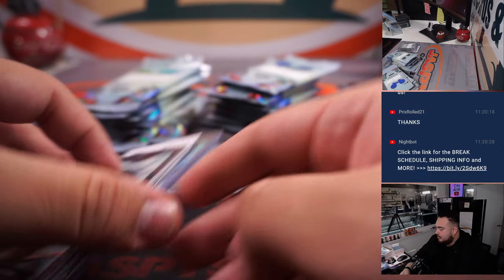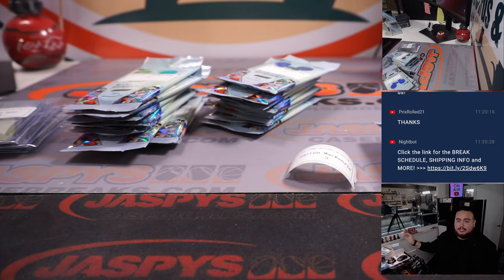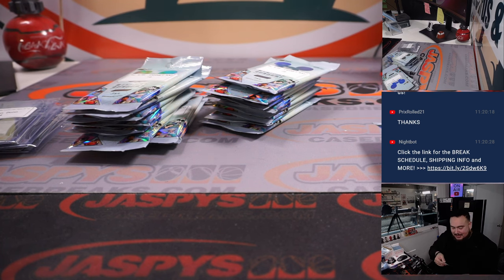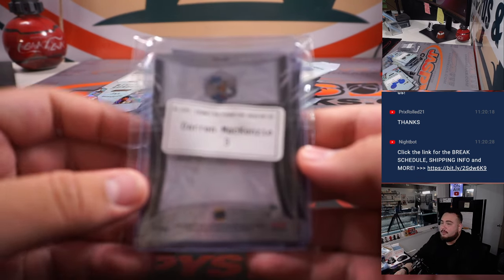Again, I'll tell you guys, the cards look really sharp. The centering is very nice. I don't think I've seen one off-centered card yet, which makes me believe that either they actually like to look at quality control, or they just really took their time making sure everything was good.